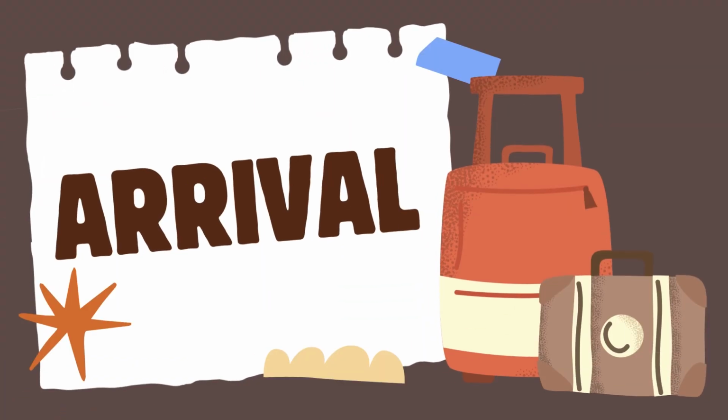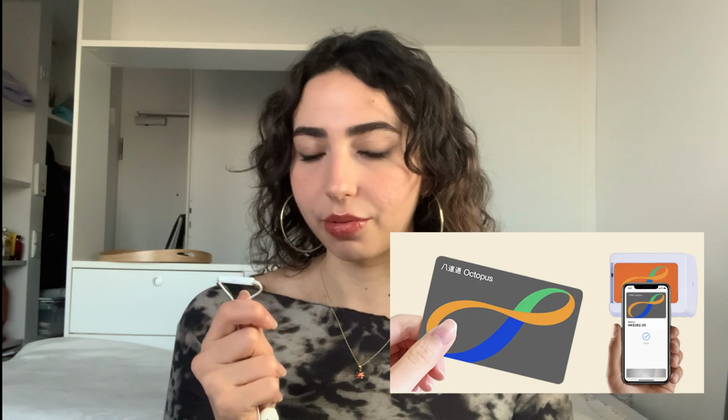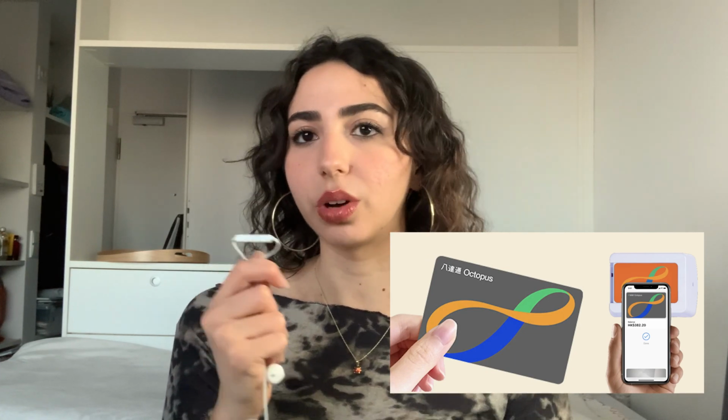And let's get started. So the first thing I want to talk about is the arrival. Get the octopus card as soon as you arrive in the airport. It costs 200 Hong Kong dollars. You can get it right there. You can also get some cash while you're at it.